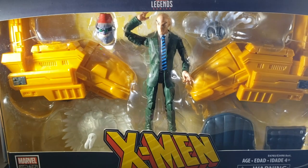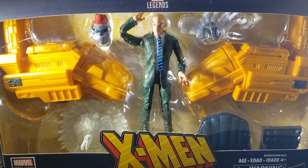Now here we see Professor X inside of the packaging. He comes in the brand new Legendary Riders Wave. As you see, the hover chair is behind him. He has some cool add-ins that we'll take a look at in just a moment. Take a look at his vintage green suit. And I am so pumped up to have this figure.